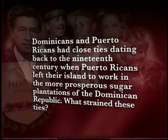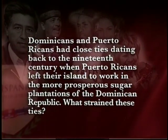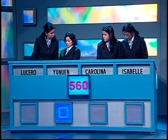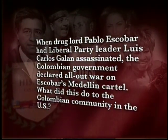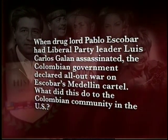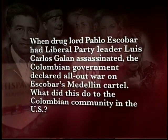Island to work in the more prosperous sugar plantations of the Dominican Republic. What strained these ties? June 1. Dominican immigration to Puerto Rico. That is correct. When drug lord Pablo Escobar had Liberal Party leader Luis Carlos Galán assassinated, the Colombian government declared all-out war on Escobar's Medellin cartel. What did this do to the Colombian community in the United States? Isabel.